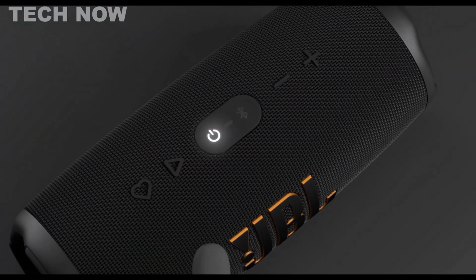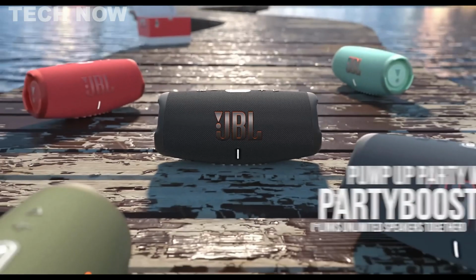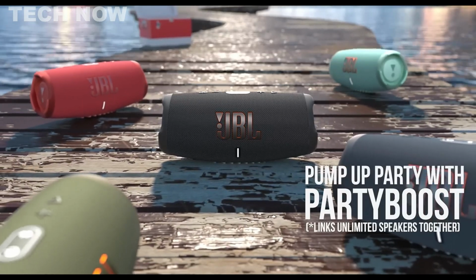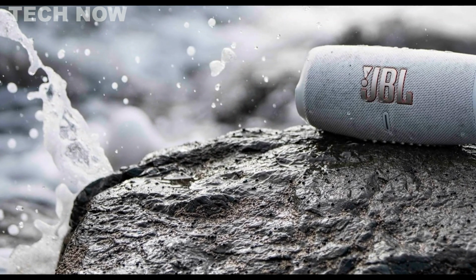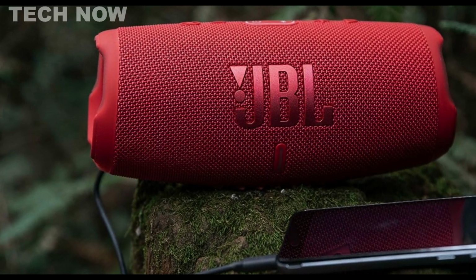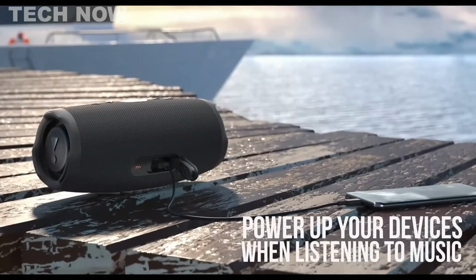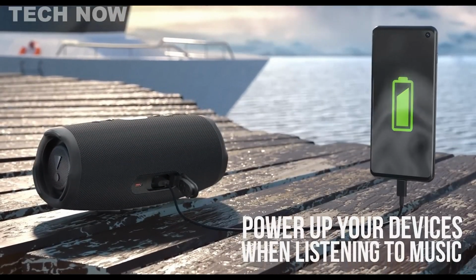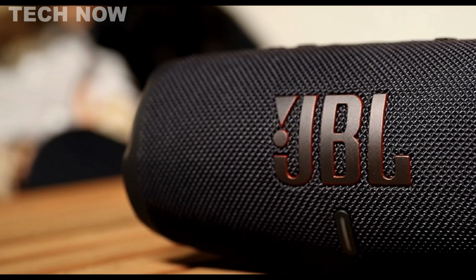The speaker's robust design extends to its Party Boost feature, enabling the pairing of two JBL Party Boost compatible speakers for stereo sound or linking multiple speakers for an even more incredible auditory experience. Beyond its audio capabilities, the Charge 5 goes the extra mile with a built-in power bank function. This feature allows users to charge their devices directly from the speaker, adding a practical element to its functionality.